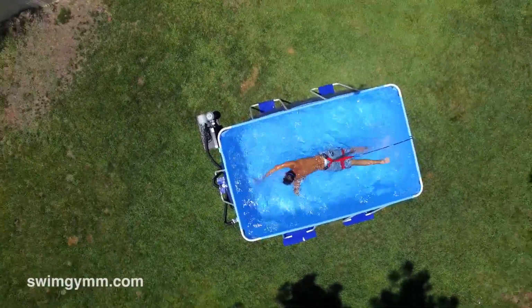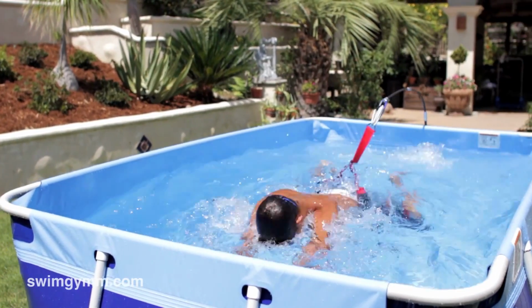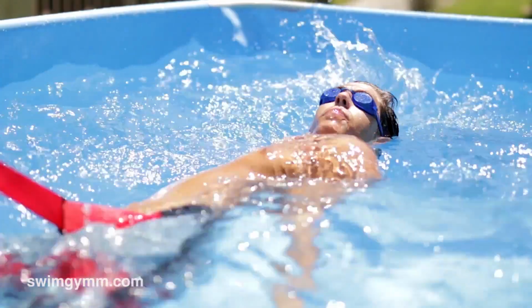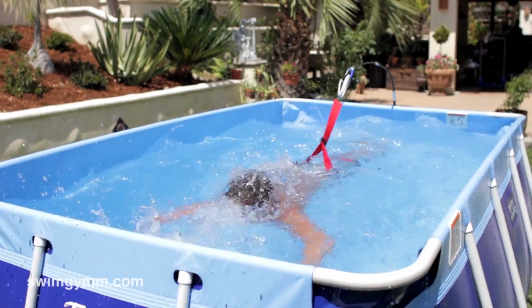The benefits of the Swim Gym are immense and very real. It's just a fabulous workout. Introducing the Swim Gym, the simple and affordable way to get a continuous, fluid, aquatic-based workout in the comfort of your own home. To be able to have resistance swimming at your own home, it's just a great overall system.